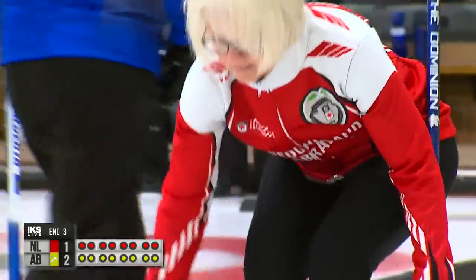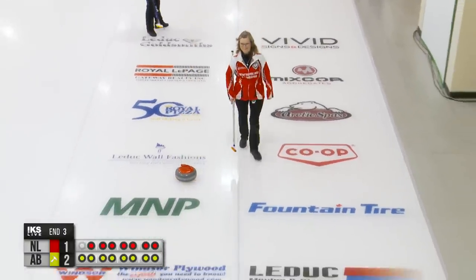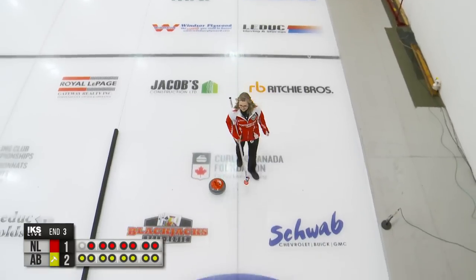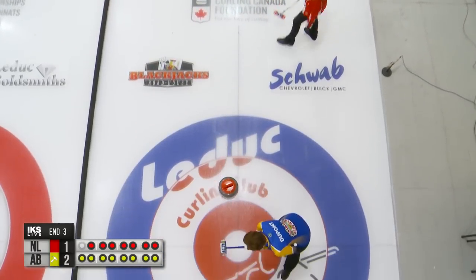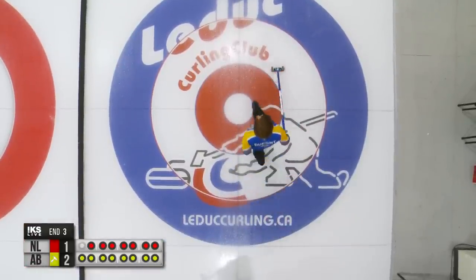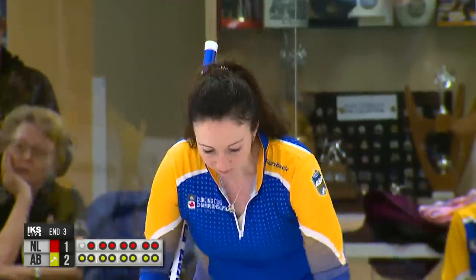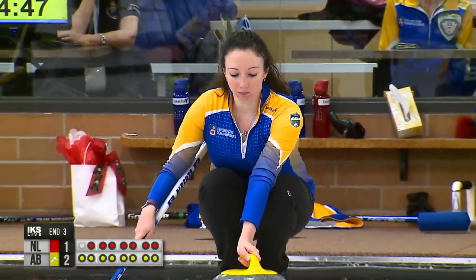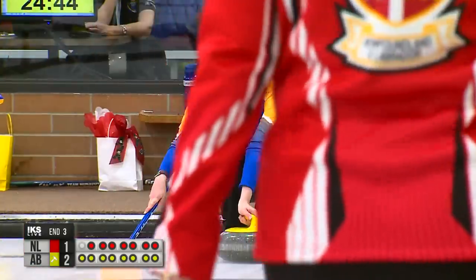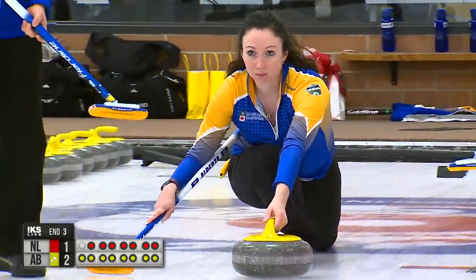Caroline Colburn here in her first stone. Shaking her head a little bit, not happy with this result. Yeah, this one's really sliding there, and it looks like it'll be just out the back as they just coast out there, and so an unfortunate result. Alberta now with a chance to set up some guards, getting close and tight to the house, and maybe make some moves to get some aggressive chances to score here. If they could pick up another two, it'd be really good position for them.